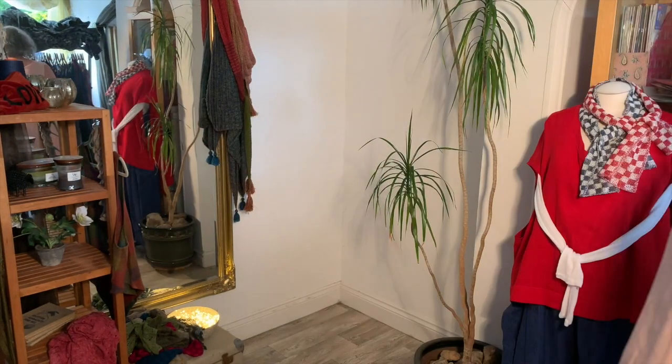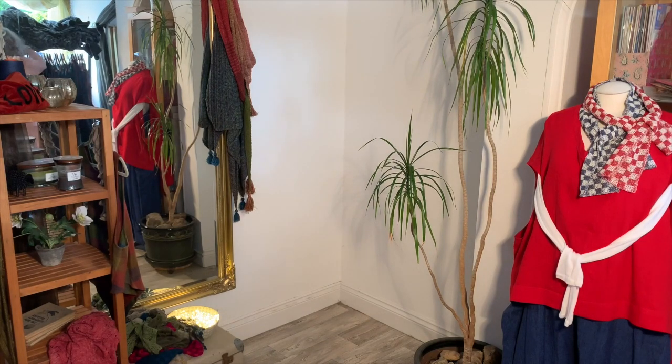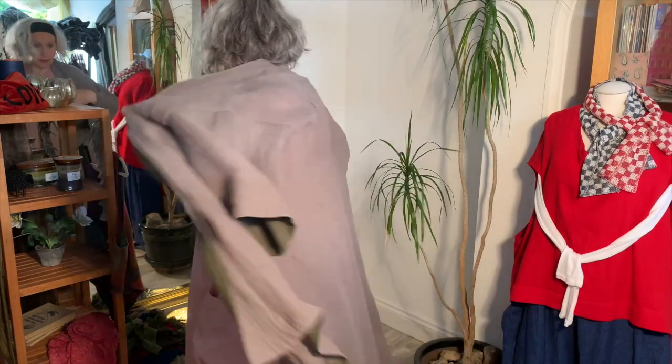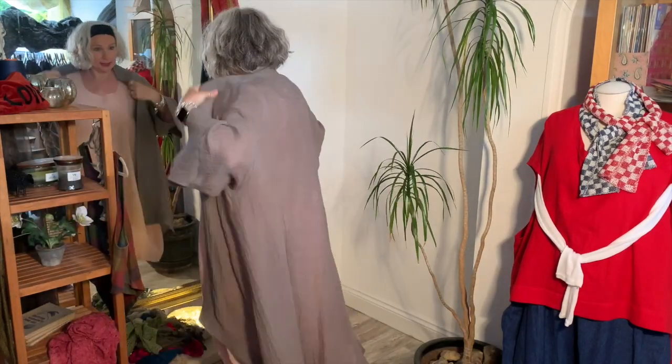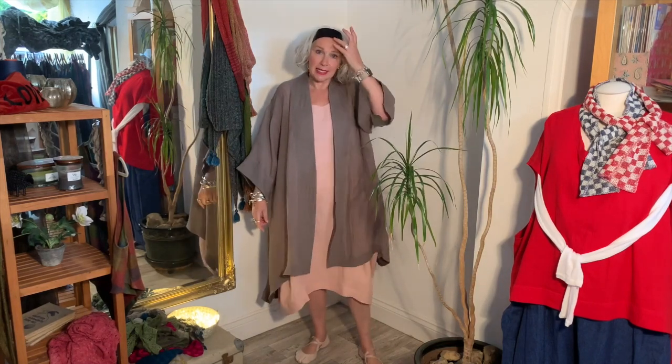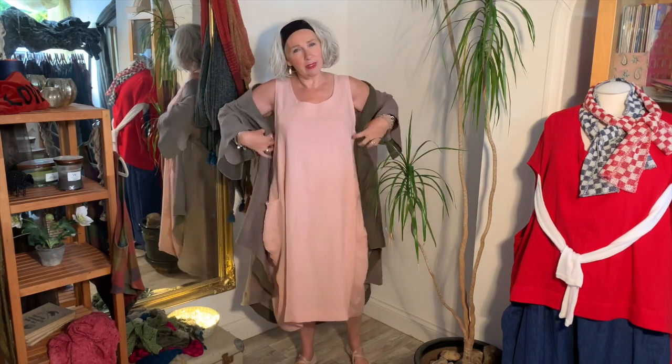Okay, so I'm going to keep this on and team it with a duster. Same thing applies. Just wear something over the top. You can't see that this dress is loose on me. I wouldn't even call it big on me. It's just very loose. See what I mean with fit and fitted? A fitting garment doesn't have to be a fitted garment.